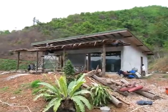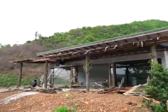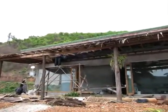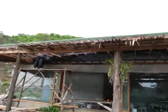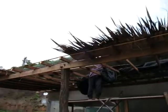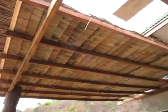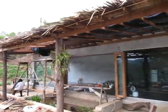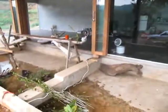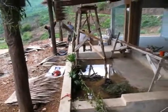So looking at the front of the house, you can see the awning there. The roof's being put on now. We're using a grass or a palm reed roof from sugar palm plants. This will be pretty waterproof once it's finished up. I guess like a Thai equivalent of a thatched roof. So once the roof's finished, our next job is to get a nice hardwood deck laid in this area here to give us a good outdoor living area.